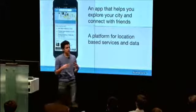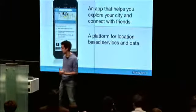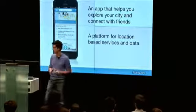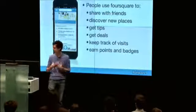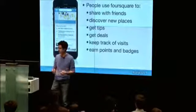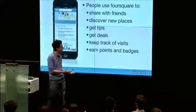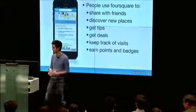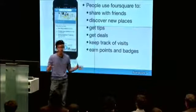But it's also a rich API and platform for sharing location data, and sharing this with many different partners and providers. So people use Foursquare for a variety of things. They check in, they share with friends, they discover new places, they're looking for tips, they're looking for deals, they want to keep track of their visits, they want to earn points and badges for going out and doing things in the real world. What most people don't know is that Foursquare generates a tremendous amount of data.